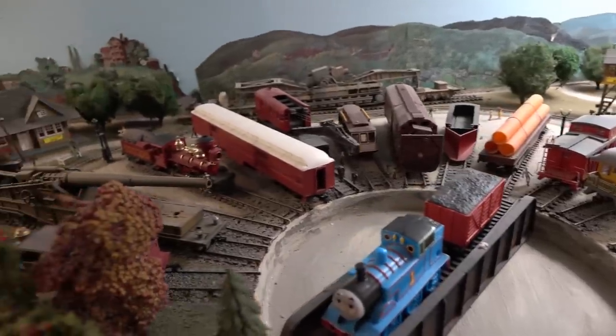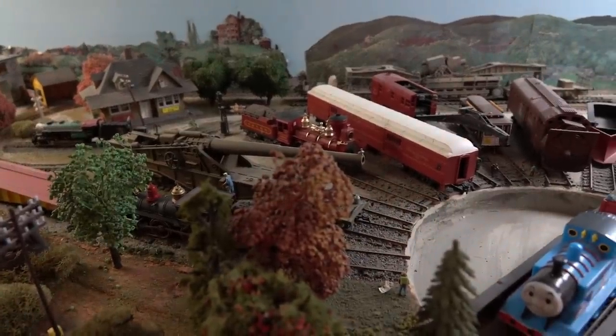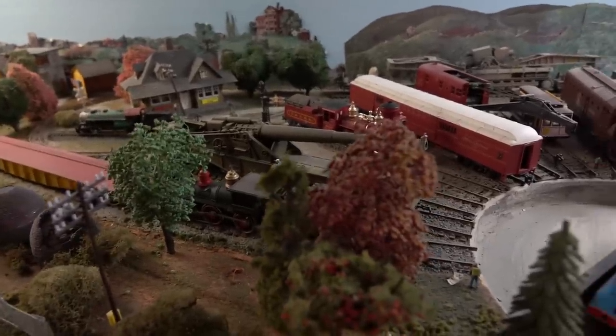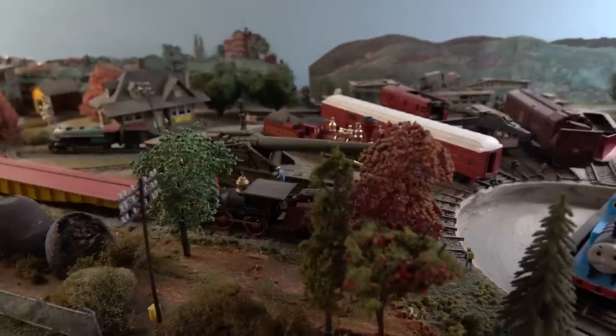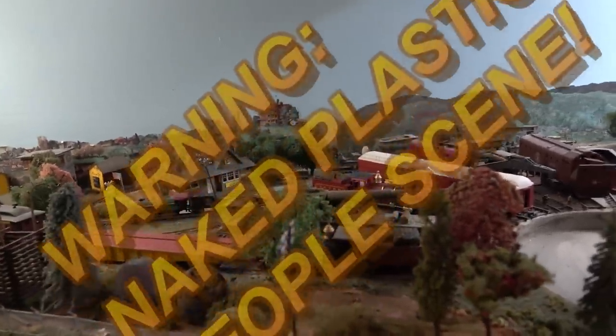There is a scene to your right that you may or may not want to include. Marty's Big Bear Naturalist Resort. A naturalist resort. Well, maybe I can put a disclaimer up first, so I'm going to pause here, then I'll flash a disclaimer.